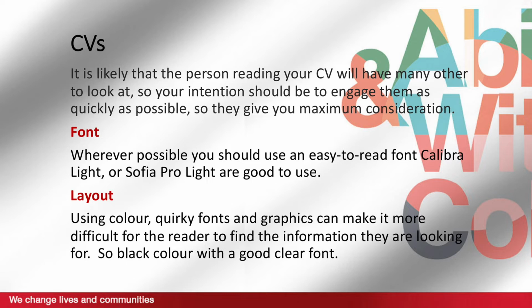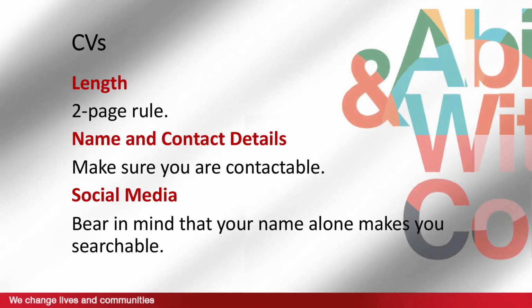As regards font, wherever possible, it's really good to use an easy to read font. Something like Calibri Light or Sofia Pro Light are good to use because they're nice, bold and easy to read. Regarding the layout, using colours or quirky fonts and graphics may look lovely, but it can make it more difficult for the reader to find the information they are looking for. So keeping it simple with just black and a good clear font is a really good tip to take on board.